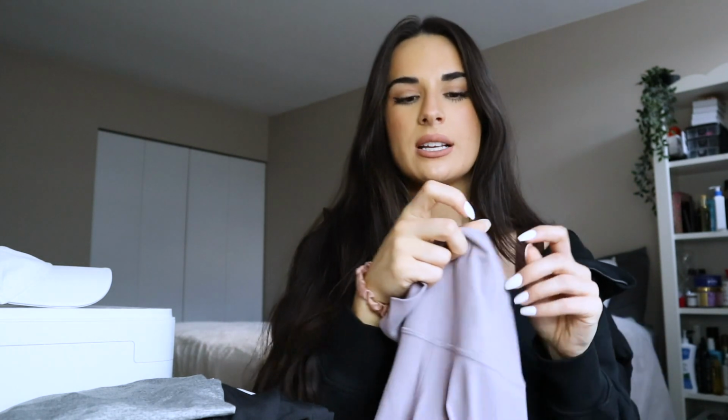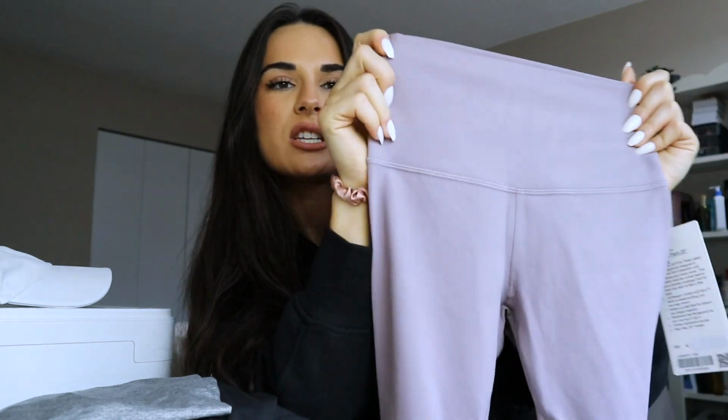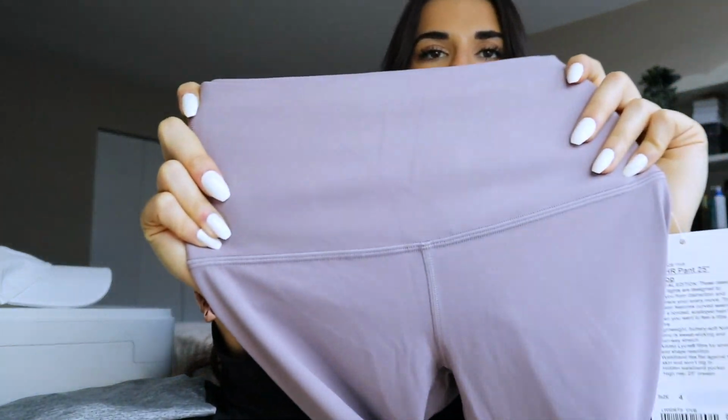Plus, this color is literally gorgeous. I don't own a pair of leggings that is this color, which is also another reason why I picked them up in this color. And it's just this really pretty kind of pastel, neutral purple, and I'm just obsessed. I think it's so pretty. I really, really like these leggings. I was very impressed, and they're still lined, so they still feel amazing. They're buttery soft and they're super stretchy.